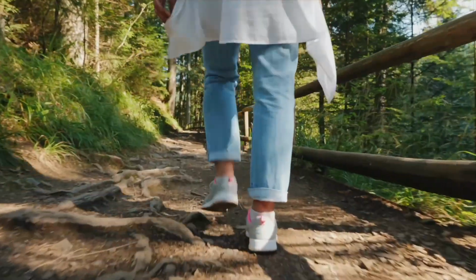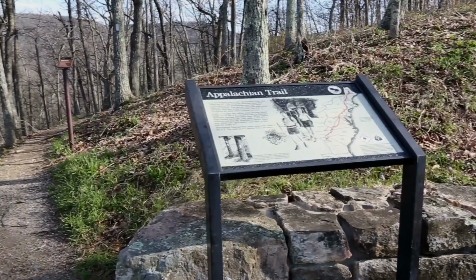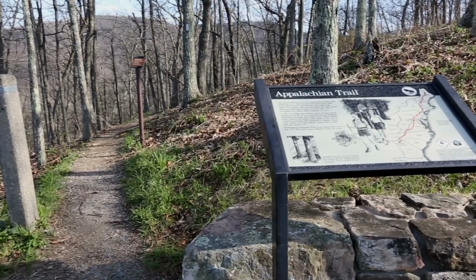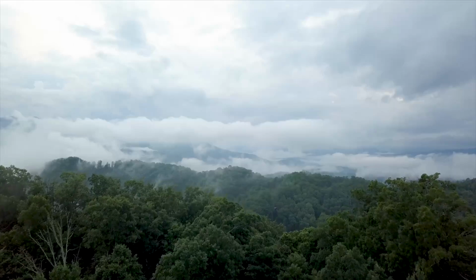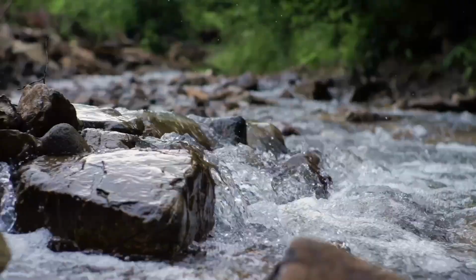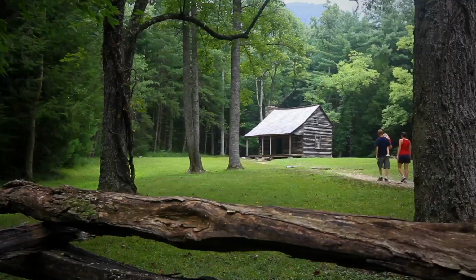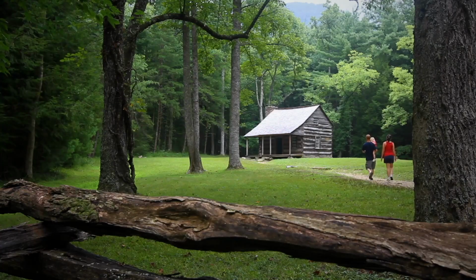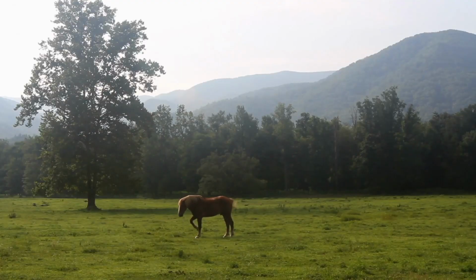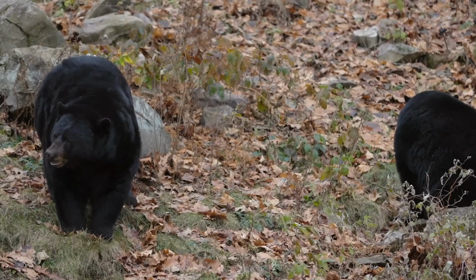With more than 800 miles of trails meandering throughout the park, including 71 miles of the Appalachian Trail, the Smokies are widely recognized as one of the top hiking destinations in the East. Scenic drives like the Roaring Fork Motor Nature Trail near Gatlinburg and the 11-mile loop through Cades Cove are excellent ways to experience nature from the comfort of your vehicle, with many visitors often spotting deer and black bears.